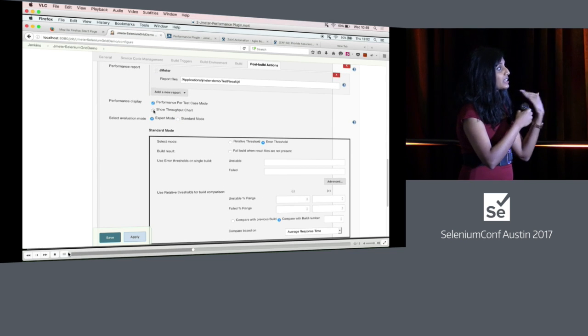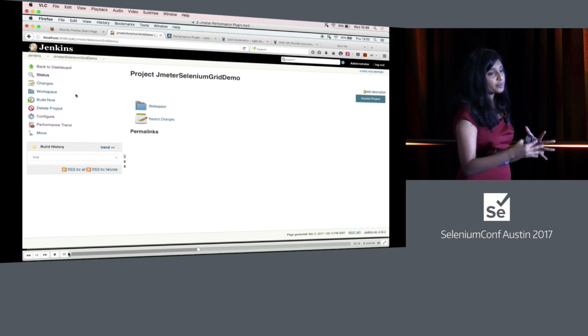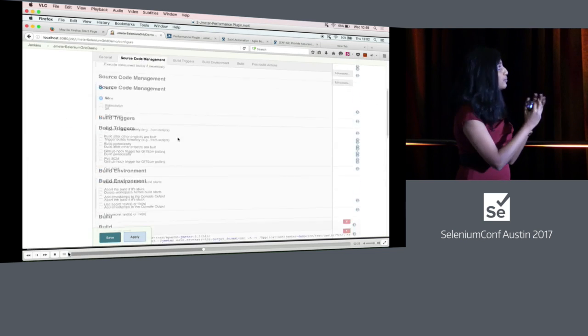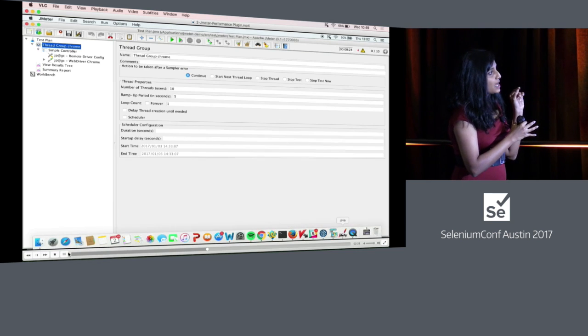So you can actually give the system the threshold I want. If it fails, then it has to fail the build and so on. You can actually squeeze it out. I have not troubled the system much, but you can actually play around with it. As you can see, I've saved it.